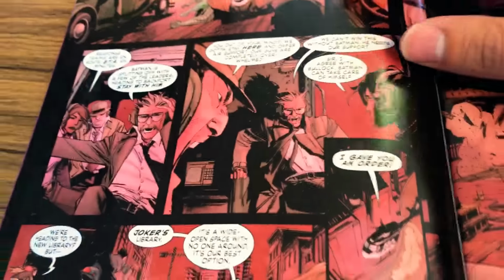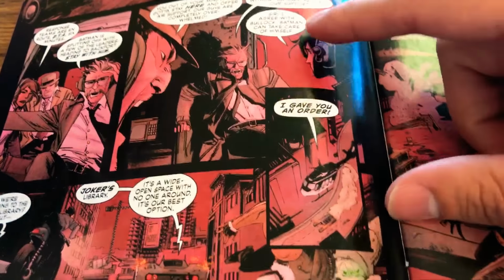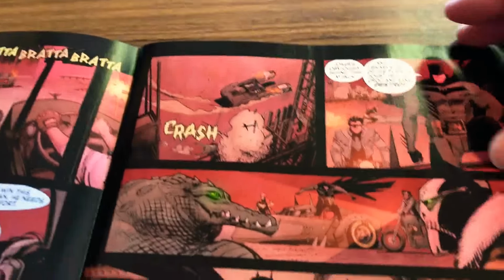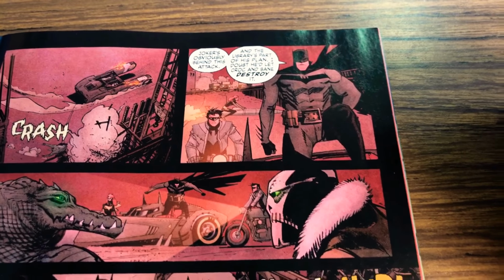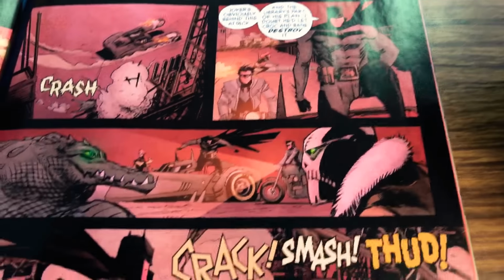The Two-Face gang is following him. He's taking them to Joker's library because he's sure that Joker has some kind of plan and he wants to find out what's going on. So he's dragging them out of the way to Joker's library so that he can kind of control the damage, but it backfires because when he gets there, he says, Joker's obviously behind this attack, and the library is part of his plan. I doubt he'd let Croc and Bane destroy it. And they look at each other, and then they destroy it.